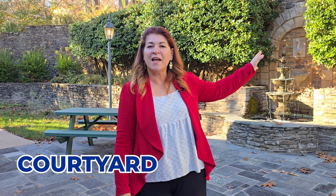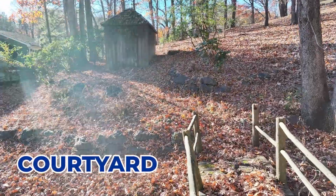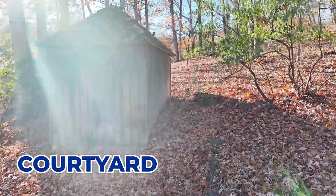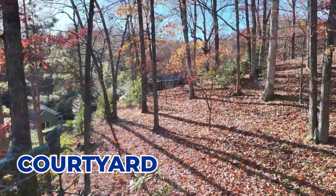That is not where the property line ends. The property line actually goes above that into the woods. And in those woods, you're going to see a shed. And that shed could be used for anything from a hideout spot for some kids, or you can store some potting shed for yourself if you are into plants and things like that, or a tool shed. So multiple reasons for that.